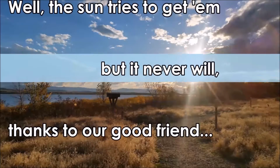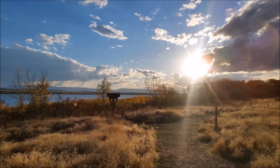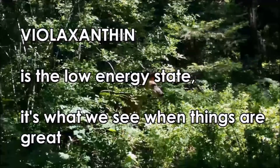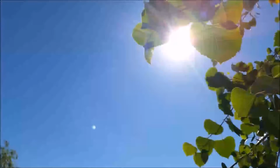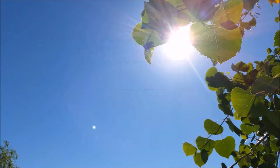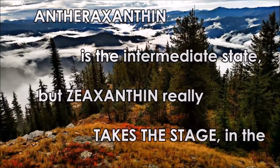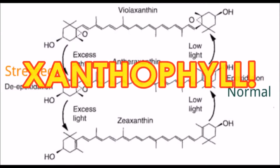Well, the sun tries to get them, but it never will. Well, thanks to our new friends like the old xanthophyll is the intermediate state. It's what we see when things play, but as the summer runs on and the season's late, the old xanthophyll must deoxidate, and there's xanthophyll. The intermediate state, but say a xanthophyll really takes the stage in the xanthophyll cycle.